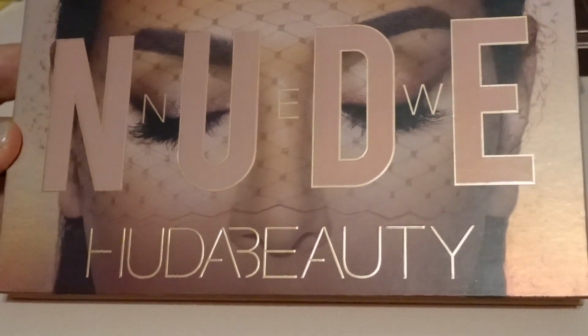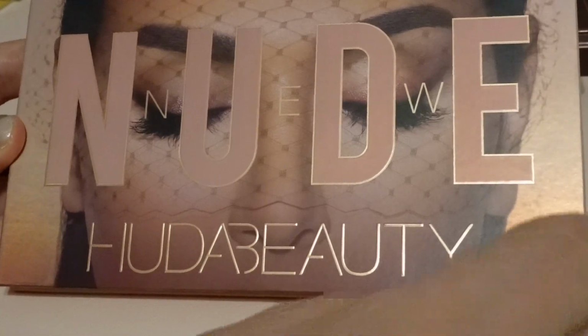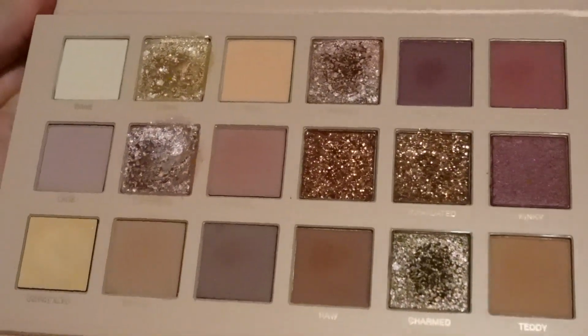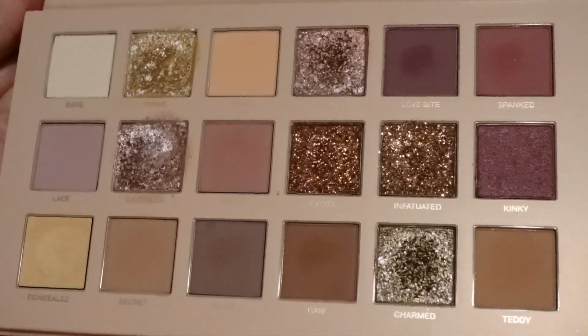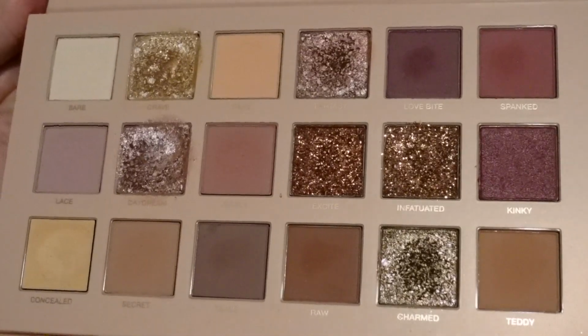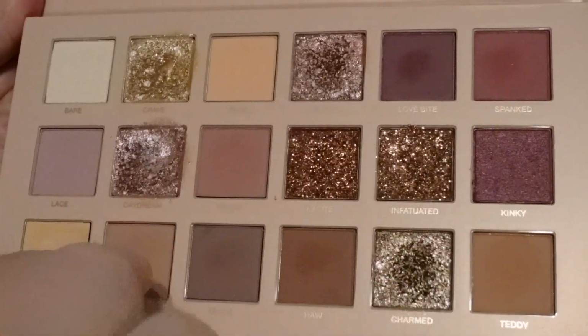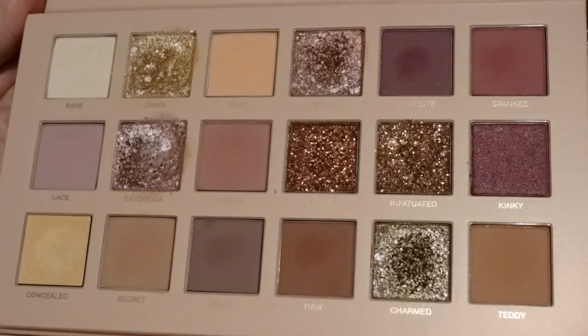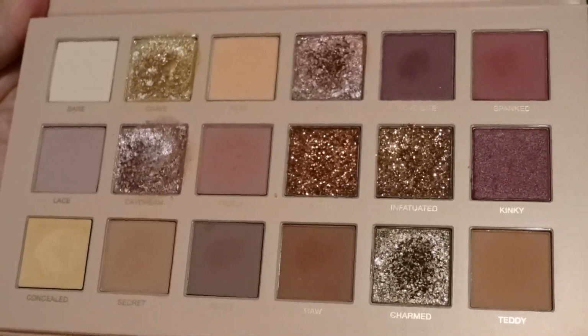And then option number 3 is this new nude palette from Huda Beauty. This is one of my newer palettes. I got this for Christmas a couple, was it last year, I think? And this is definitely pink toned. So what I'm gonna do, I think, is swatch these pink shades in all of them and take a look and make a decision on which one I want to put in this month's makeup basket.